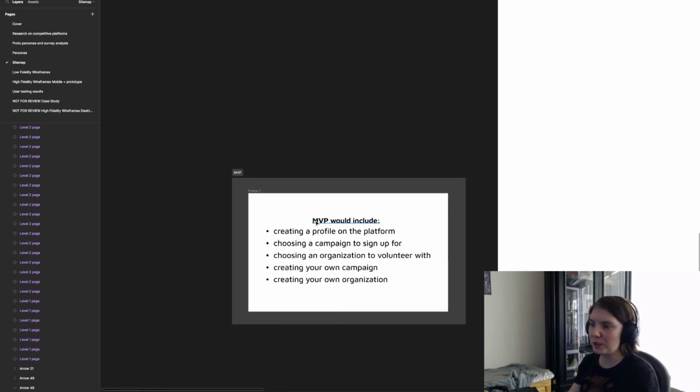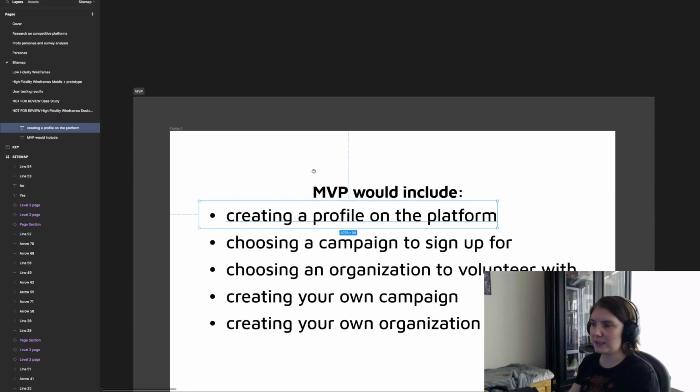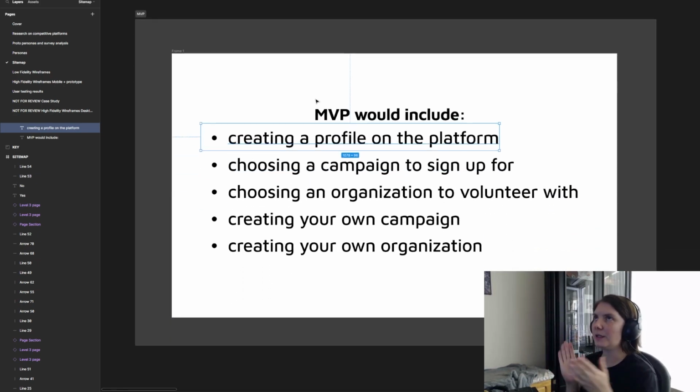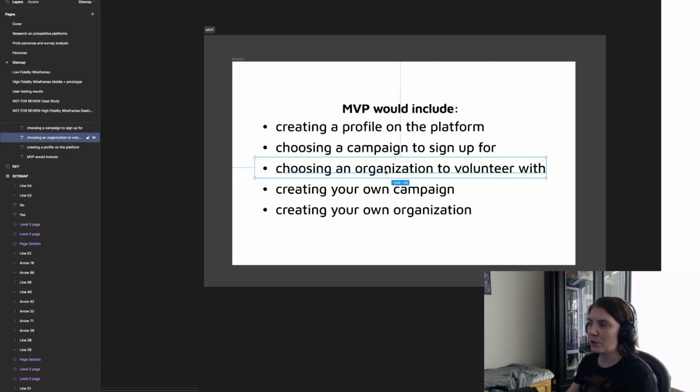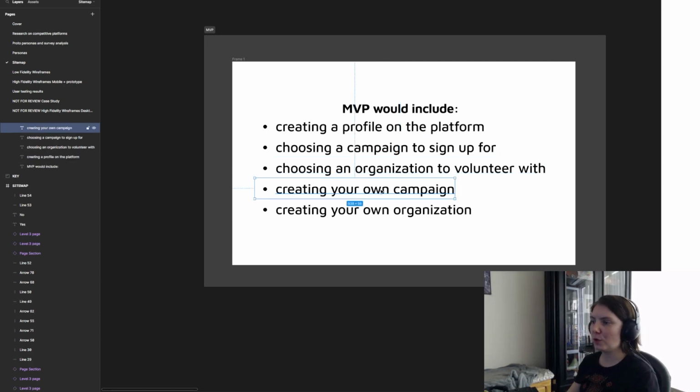The MVP would include creating a profile on the platform. This is the goal of the landing page, to make you create a profile, and then you should be able to choose a campaign to sign up for. You should choose an organization to volunteer with, or create your own campaign or create your own organization.